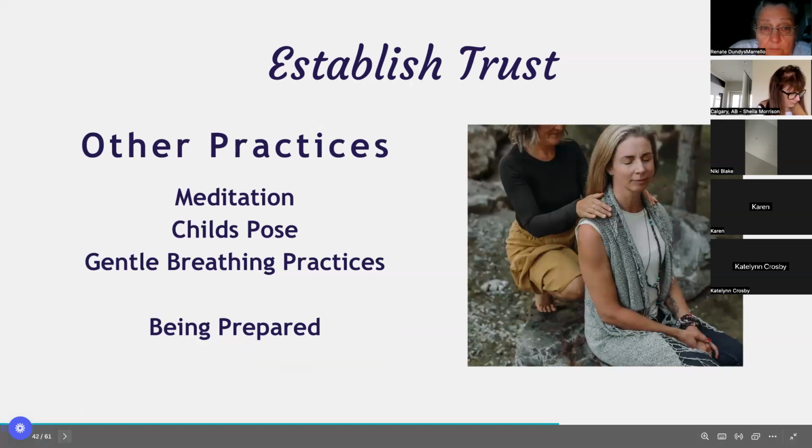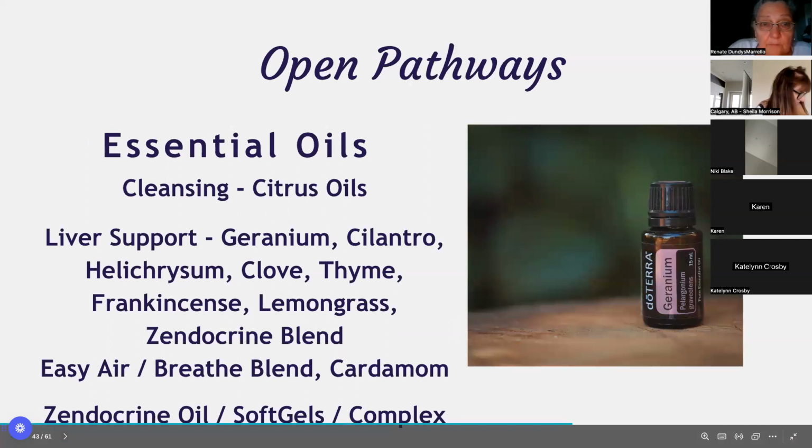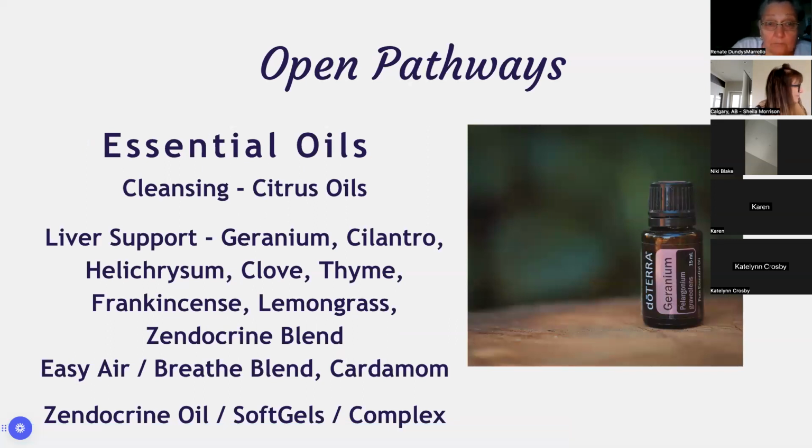Okay, and going backwards. So opening our pathways, essential oils to help us do this side of it are our cleansing oils. And we talked about that yesterday, and those different citrus oils that we can put in our water to help start that and get that internally to our systems of our body. We could also use some direct liver support, which is geranium. It's great for our liver.